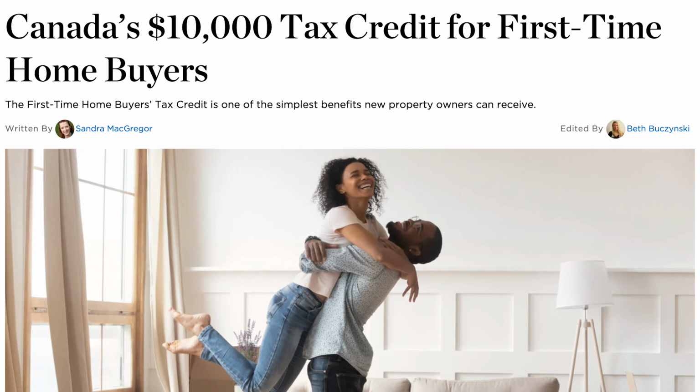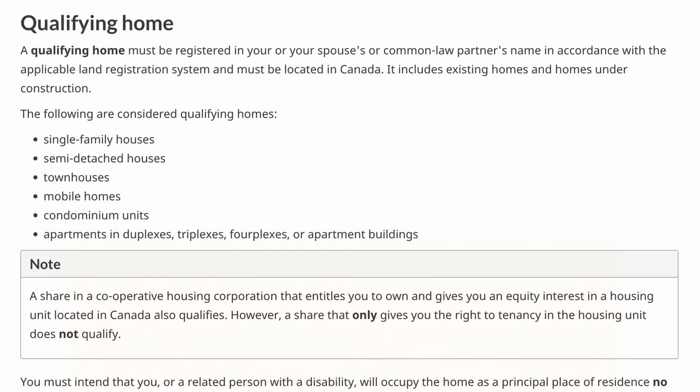How do you know if you're able to take advantage of the tax credit? Two things need to apply. One, you bought a qualifying home, which is basically most types of residential properties: houses, townhouses, condos, and a few other types as well. Two, you didn't live in a home that you or a spouse or common law partner owned the year that you bought or in any of the prior 4 years.